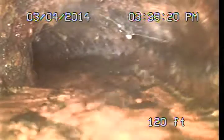Alright, changing pipe materials here to a clay. And hard to see the way this is running. And I don't know if this is public sewer or if this is a lateral pipe. But now we're around too many turns. Underwater, so I can't see much.